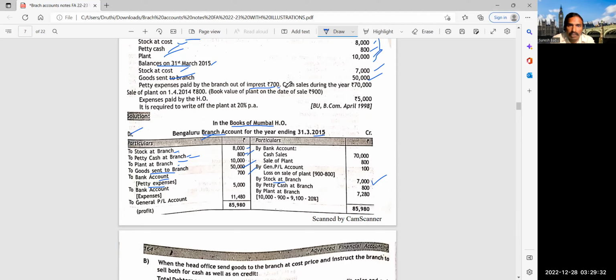Then, towards the end, nothing they have said about petty cash. See here, closing petty cash 800 rupees. Opening 800, closing 800. That means the head office has given provision to spend up to 800 rupees of petty cash. In this Bangalore branch, they could spend 700 rupees for petty expenses, which has already been collected from the head office this year, that is 2015. And under the imprest system, whatever the opening balance you have, the same is going to be the closing balance. This is called the imprest system.